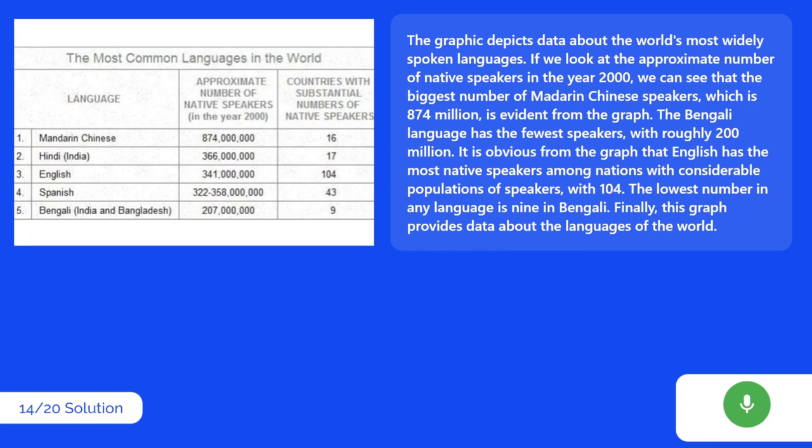The graphic depicts data about the world's most widely spoken languages. If we look at the approximate number of native speakers in the year 2000, we can see that the biggest number of speakers is Mandarin Chinese, which is 874 million, as is evident from the graph. The Bengali language has the fewest speakers, with roughly 200 million. It is obvious from the graph that English has the most native speakers among nations with considerable populations of speakers, with 104. The lowest number in any language is 9 in Bengali. Finally, this graph provides data about the languages of the world.